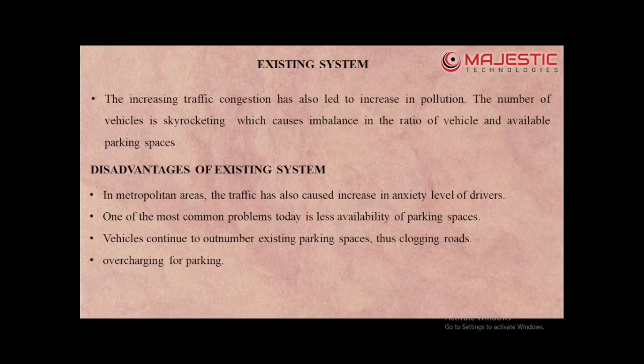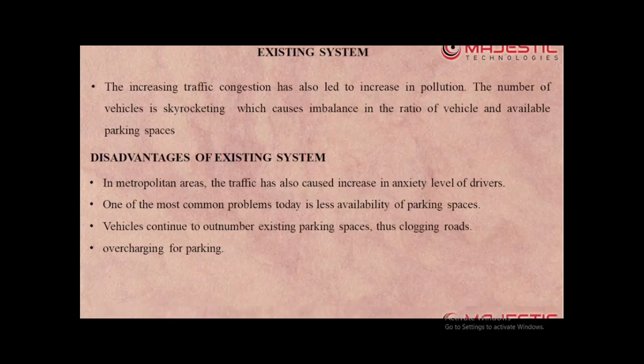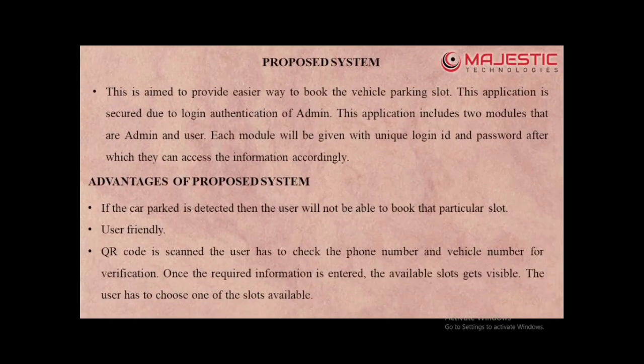The existing system's drawbacks are less availability of parking spaces, clogging roads, and overcharging for parking. Our proposed method's advantages: if a parked car is detected, then the user will not be able to book that particular slot. And it's user-friendly.